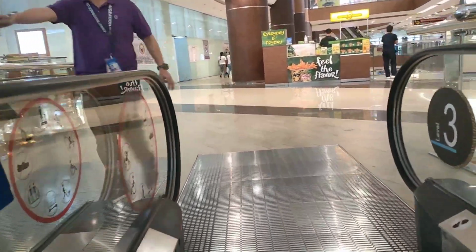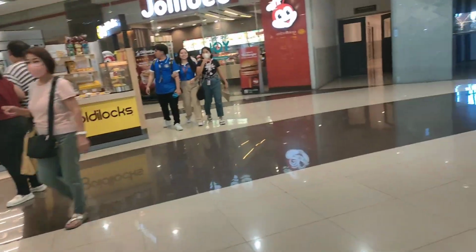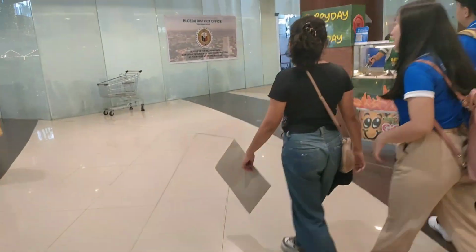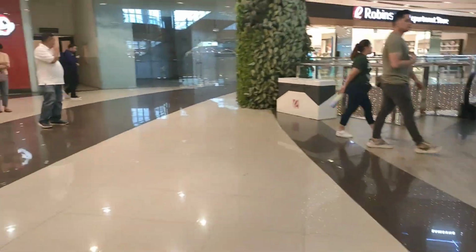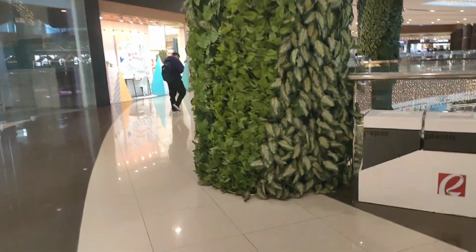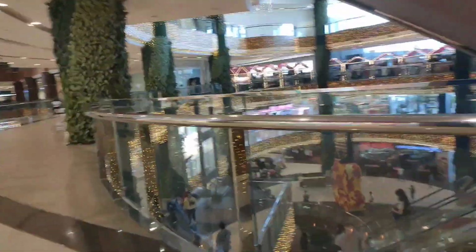So I'm already here at the third floor. And there's Jollibee. All-time favorite. And then there's also an office here, the Bureau of Immigration. There's the BI Cebu District Office. This is their temporary office. Look at that, guys.